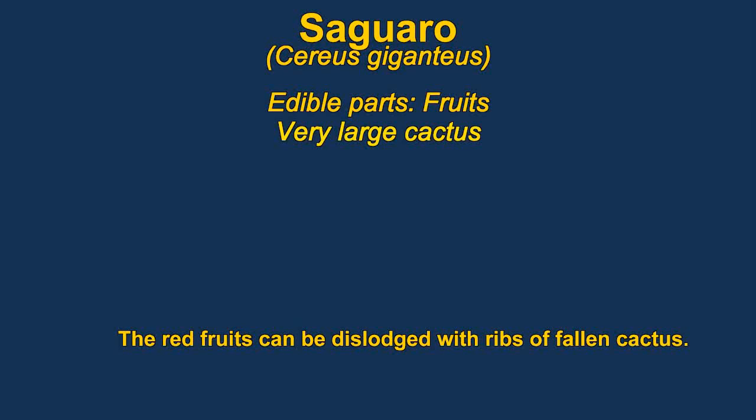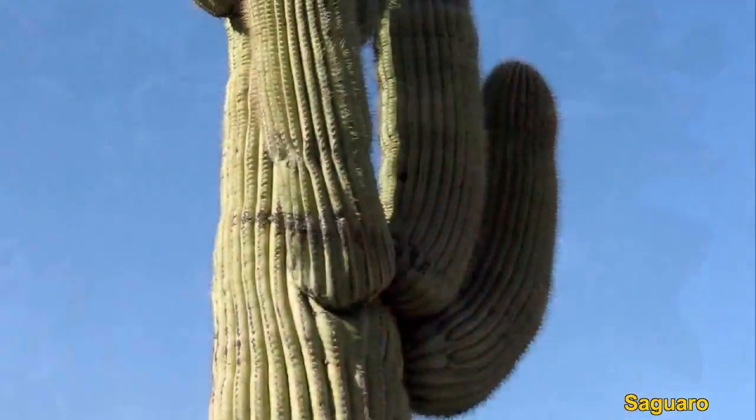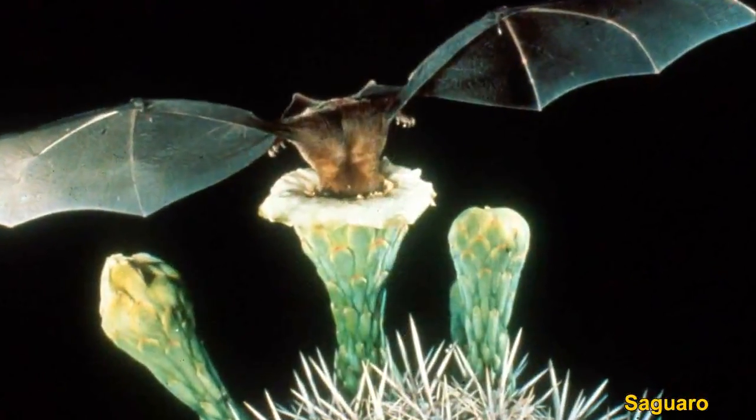The red fruit of saguaros ripen in June. The fruits are very sweet and very good eating. The plants don't produce fruit until they're about 40 years old. They are pollinated by bats. The fruits are very high up. Native Americans used the ribs of fallen saguaros to knock the fruit down.